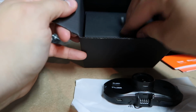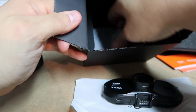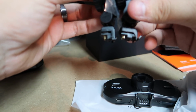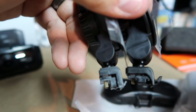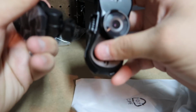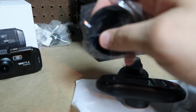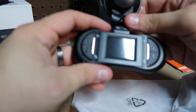So as far as inside the box, you come in a little bit more and it says accessories. So we've got wiring and we've got a suction cup. This is a different suction cup. It sits deeper. This is a newer one. I don't know. It's just going to be a matter of how the footage is going to be at nighttime.